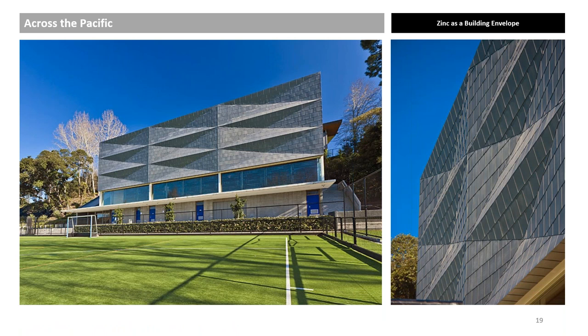Now we're going to jump on a plane, or maybe a boat, if it was Phileas Fogg, and go across the Pacific to New Zealand. And here, it's a sports centre where flat lock panels have been used again to give the facade texture, but the actual substrate obviously has a 3D effect to it, giving a very original facade to this building.